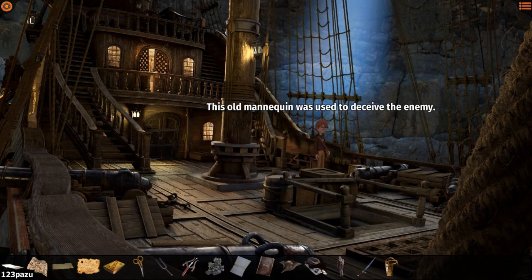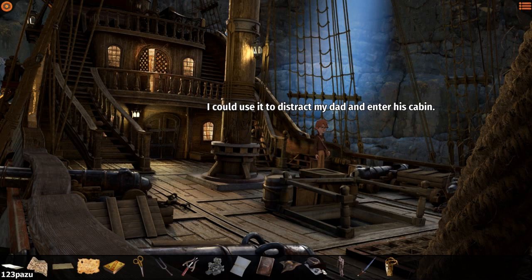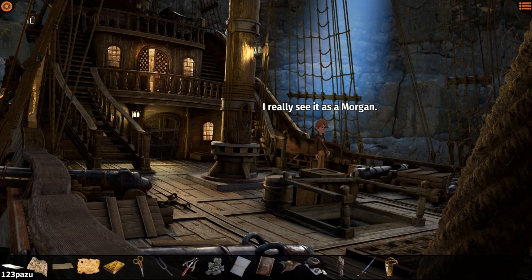This old mannequin was used to deceive the enemy. Yes. The more mannequins there were, the larger and more dangerous the crew seemed. I could use it to distract my dad and enter his cabin. If I could disguise it as a pirate, I could make it pass for one of Kid's most bitter enemies. If I'm not mistaken, he named Morgan and Blackbeard earlier. I really see it as a Morgan.